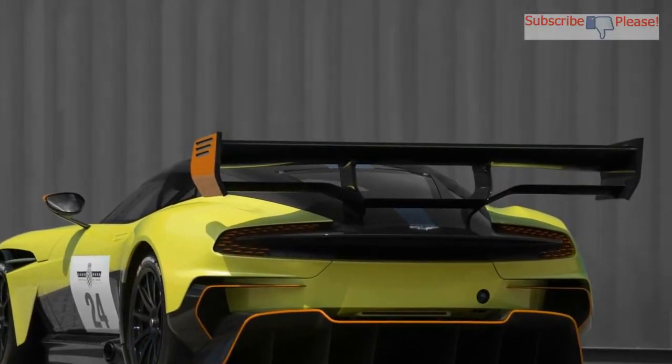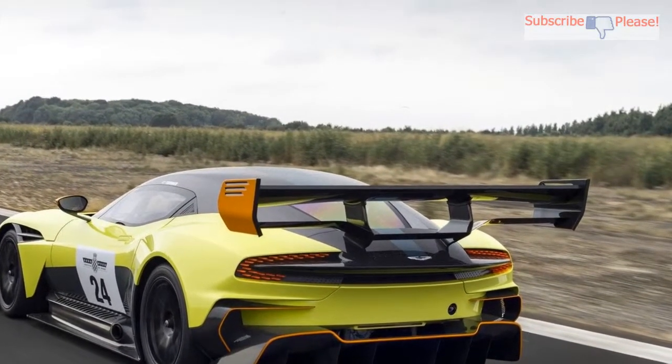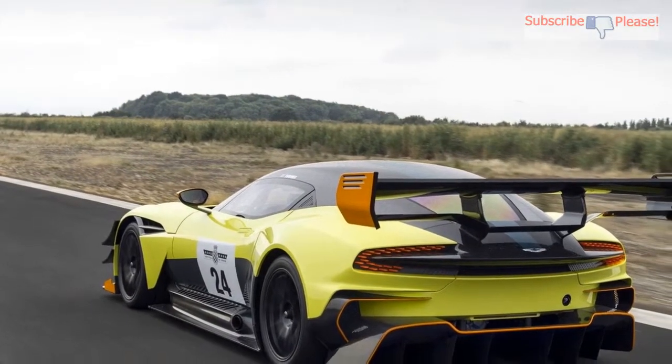Production for the AM Pro is capped at 24 units, just like the Vulcan, with a package to be installed by Aston Martin Advanced Operations. The first customer cars will be completed in the third quarter of 2017.